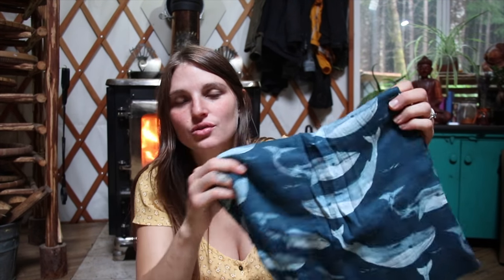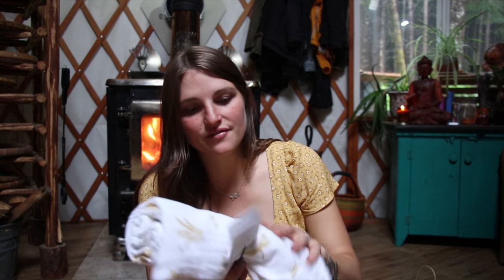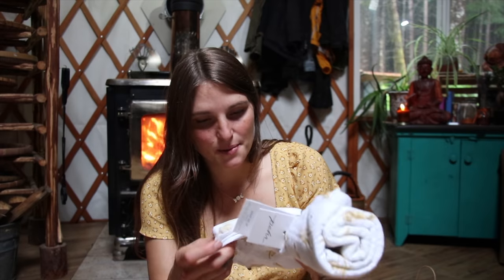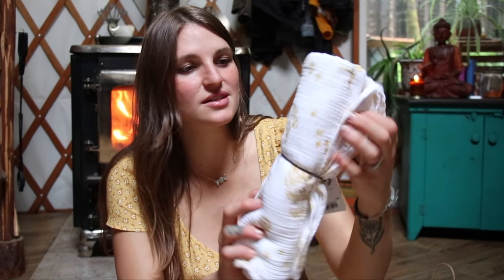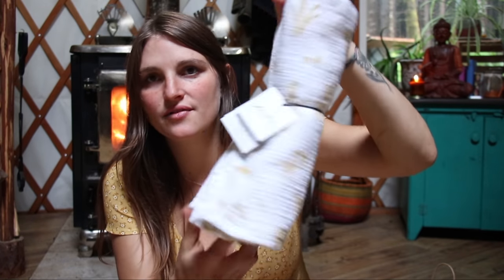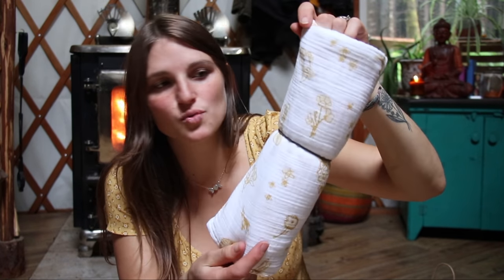And then I've gotten two baby swaddles. This one has whales on it. When I told Jake that I was pregnant, I had this in the basket with the pregnancy test. And this one I found has flowers and butterflies, some mushrooms, some bees and grasshoppers and stuff like that on it. I haven't opened it yet, but it's just another swaddle.